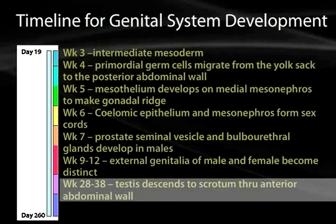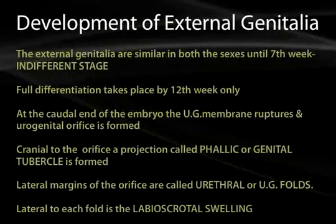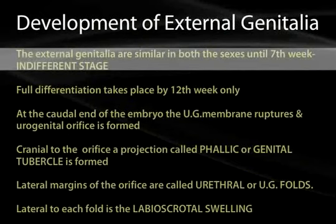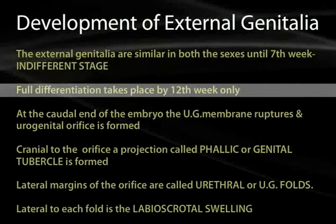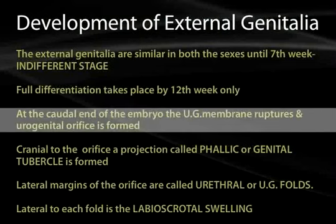Week 28 through 38 is going to be involved with the descent of the testis through the abdominal wall and into the scrotum. So, here's a words portion of some of that. The 7th week is going to be an indifferent phase. Then the male will start to differentiate around then, but full differentiation will take place around the 12th through the 16th week.